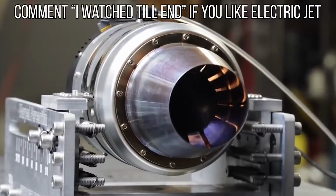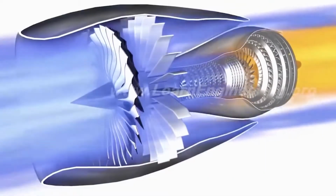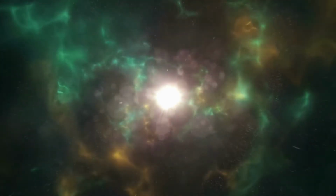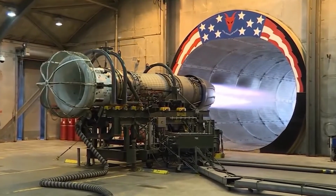The fields compress and excite a gas such as argon into plasma, a hot, dense, ionized state similar to that inside a fusion reactor or star. Interestingly, plasma is also the fourth state of matter. Now that we know the plasma engine's basic working, let's have a deeper look into it.